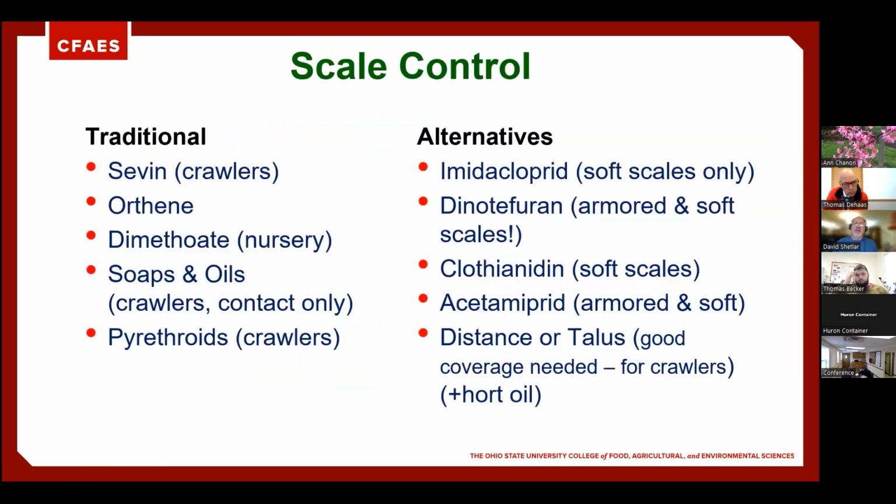I've talked about the insecticides. These are the scale control products that we have available for nursery production. Notice that there are some that are only nursery. Dimethoate can only be used in the nursery; you can't use that in the landscape any longer. Most of the orthene formulations are for nursery, but there are a couple of orthene formulations that still can be used in urban landscapes. Now, remember that most of these are the traditional contact insecticides, except for the orthene and dimethoate, both of which are systemic.